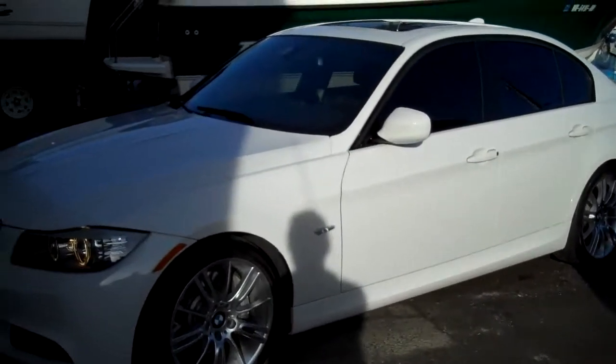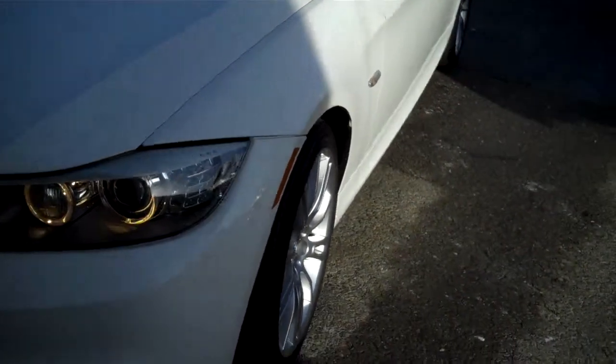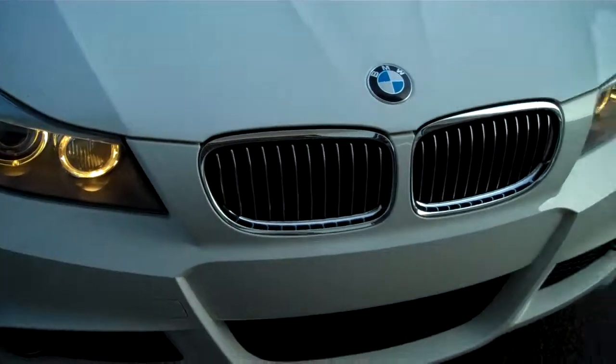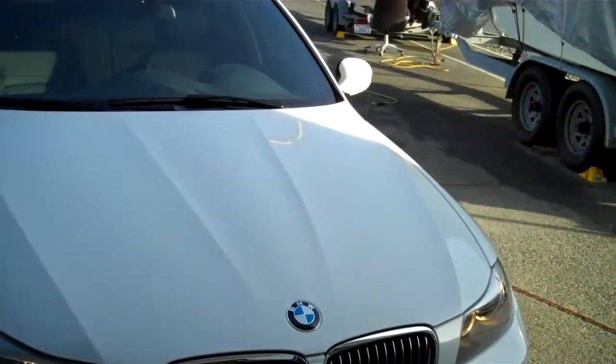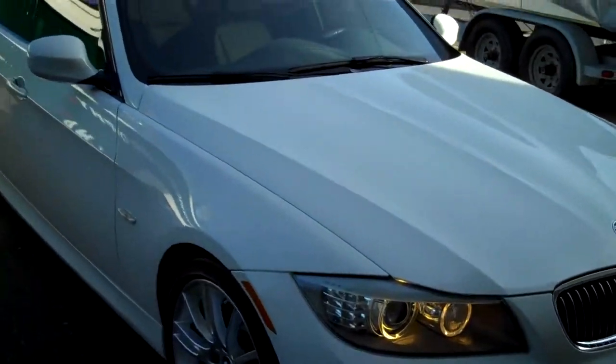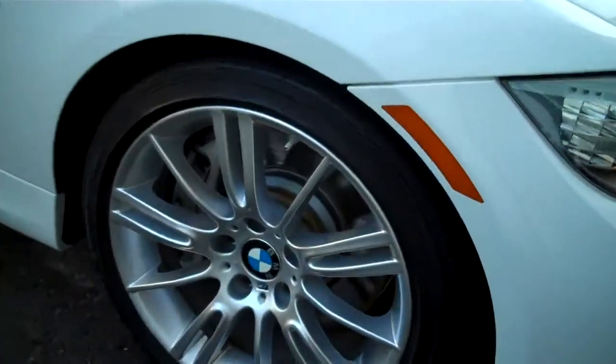This is a California car. No winters whatsoever, and it shows. It's just beautiful. Just as fine an example as you're going to achieve for a used car. It's almost a two-year-old car here. 21,000 miles, 2011, 335. That is the M Sport pack, as you can see by the wheels.